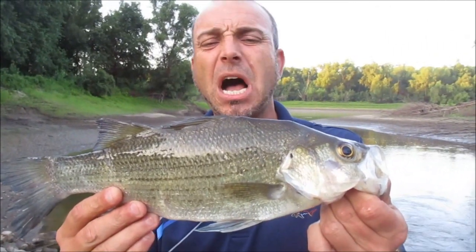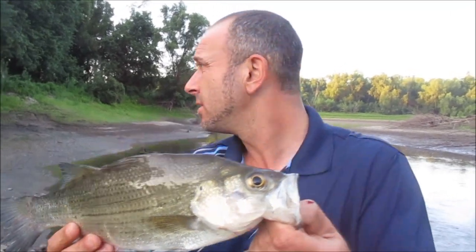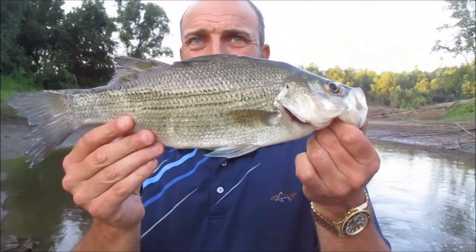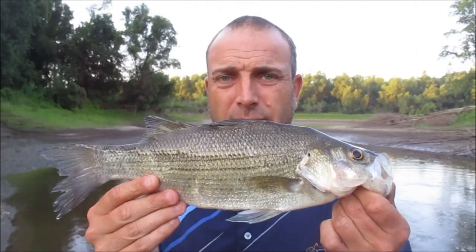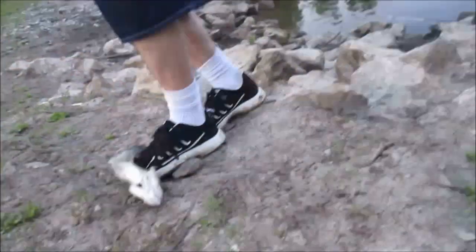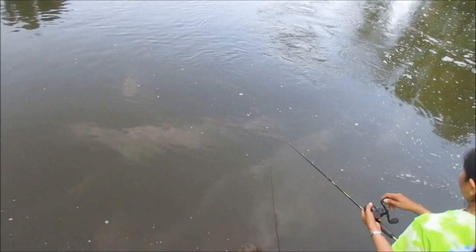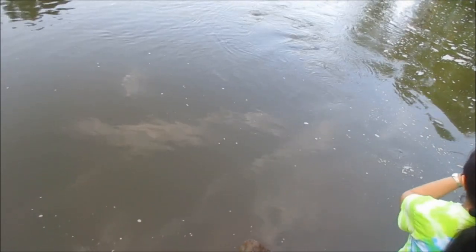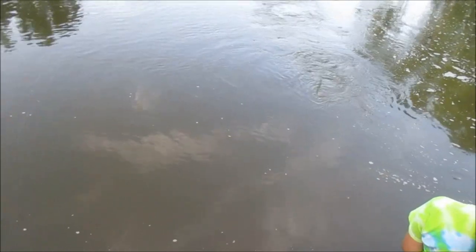This water is hot. Surprised they're this active. The only other thing we can do is throw them way down there. You want to go far away. That's good. Oh my God. They just peck and peck. That fish would have made my day right there, I'm telling you.